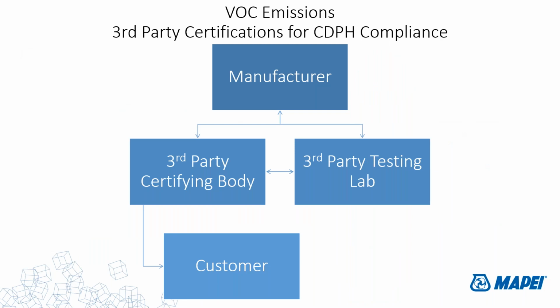And this is just an explanation for third-party certifications for compliance. So using Mapei as an example as the manufacturer here, the third-party certifier uses a third-party testing lab for indoor air quality certification. So the third-party testing lab tests the manufacturer's products for compliance. All 3 of the third parties and the manufacturer communicate with regards to what products need to be tested, what requirements they have to meet, what the standards are for each type of product being tested, and what sustainability goals the manufacturer has. And once everything's certified, the manufacturer shares the third-party certification with customers.